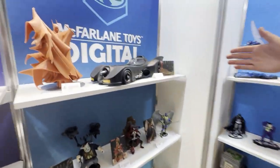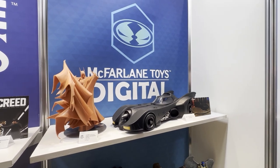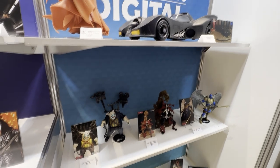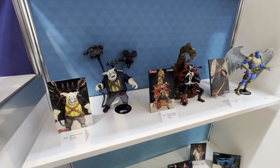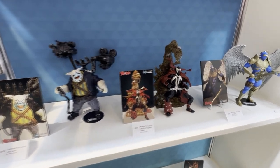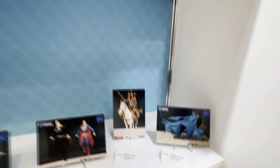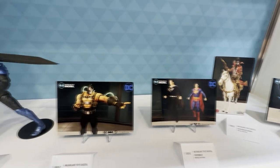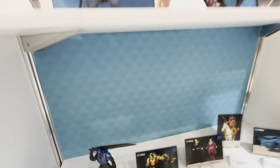McFarlane Toys Digital. This is our foray into the digital collectible area. So these are examples of the physical figures that you can acquire in the digital space. Everything is very limited. There's multiple variations. So it's a great way if you're somebody that's limited on collector space in your tiny apartment like mine in New York 10 years ago, and you want to just build your dream penthouse. McFarlane Toys Digital allows you to do that. So you can go to McFarlaneToyStore.com, download the viewer app, and get started there.